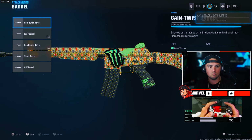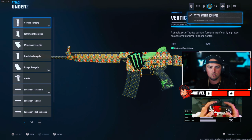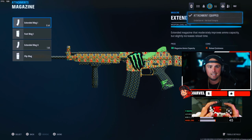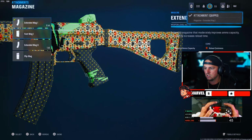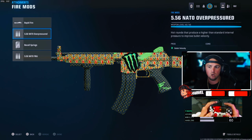For the Ames 85, I'm rocking the ported compensator muzzle. For the barrel, I think we're going to end up using the reinforced barrel. Yeah, use the reinforced barrel here. Vertical foregrip, extended mag 1. Actually, extended mag 2. And then we're going to run the overpressured rounds here.